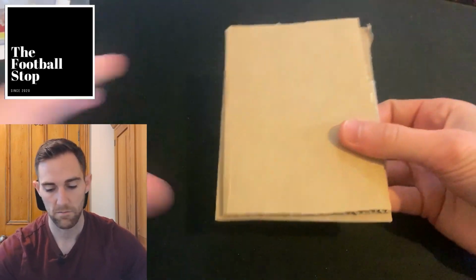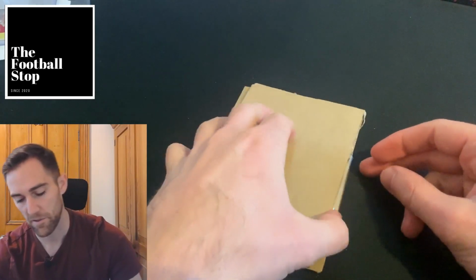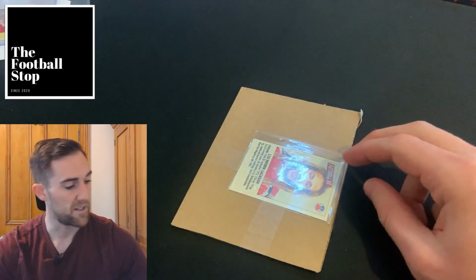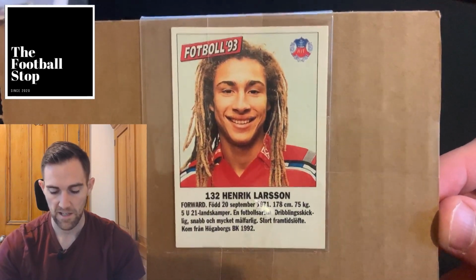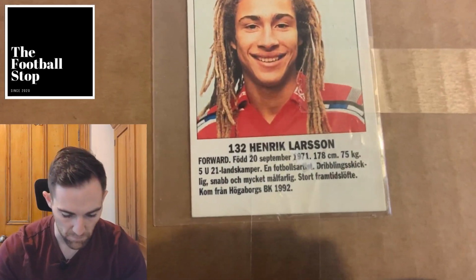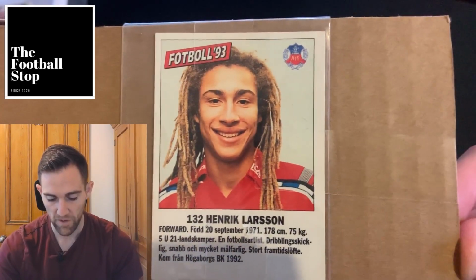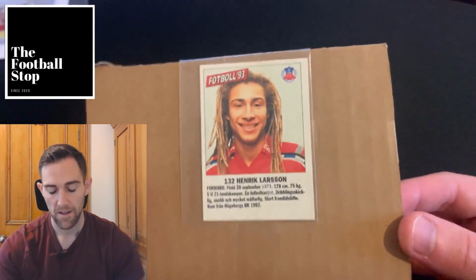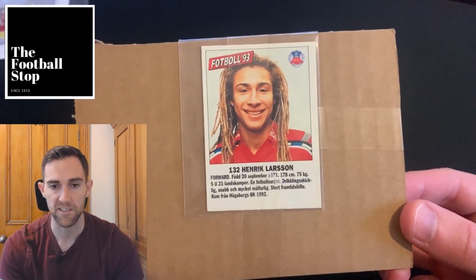There we are. Ooh. It's not in a top loader, which is very disappointing, but it's in much better condition than I was expecting. So this is Henrik Larsson's rookie, and it is in much better condition than I expected when I bought it, which is great news. Really off-centered, obviously, but this is the only one I've ever seen for sale. I know one other person that's got one.